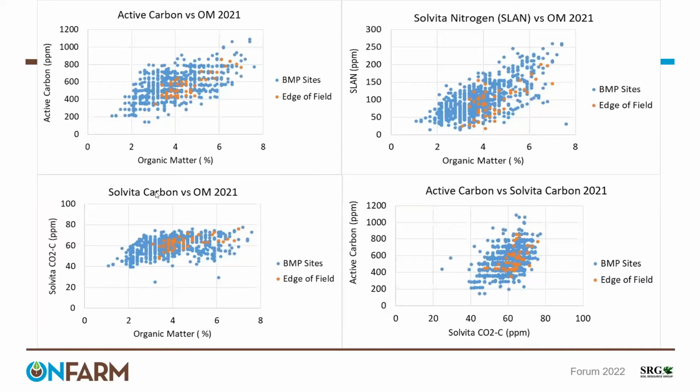Next slide. So just to give some high level findings, the data set is quite large. We've got 900 essentially data points for each of our measurements. The trends with these indicators that I mentioned are quite positively related with organic matter, not a surprise, but active carbon and soil nitrogen, or the SLAN test, move in a strong positive relationship. The Solvita CO2 we're finding is a bit of a tighter relationship, not quite the response of the others.